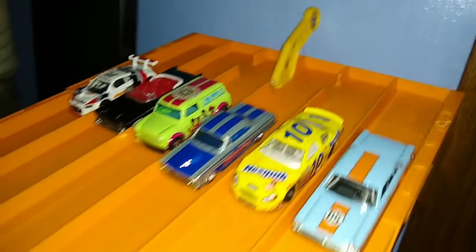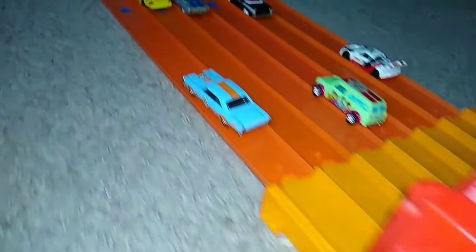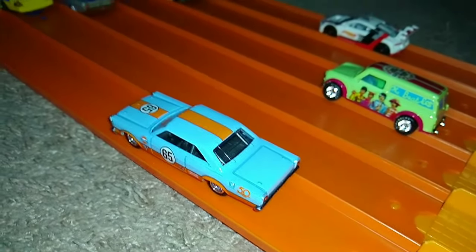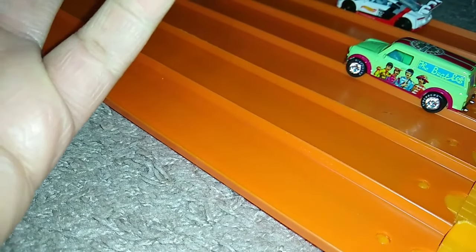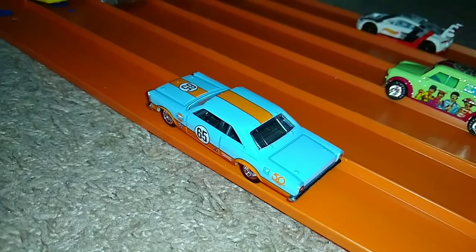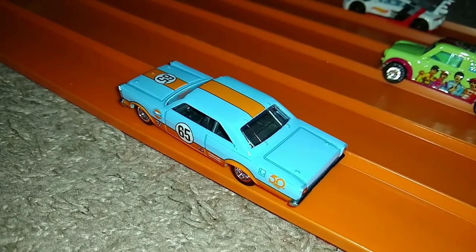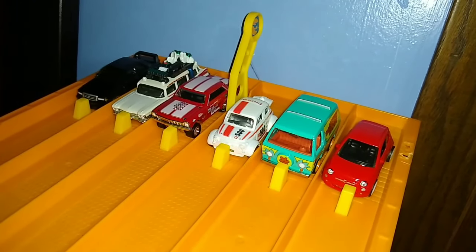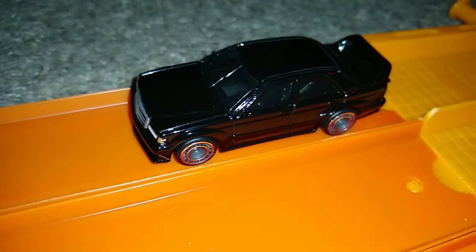Next 6. Ooh, somebody lost control there. Lane 1! And the winner goes to the 65 Galaxy 500s. Oh, I should have known that because it has a 65 on it. Oh well. Here's your next 6 lined up and ready to go. Winner, lane 6! One of my favorites, Mercedes-Benz 190E 2.5-16 Evolution 2.